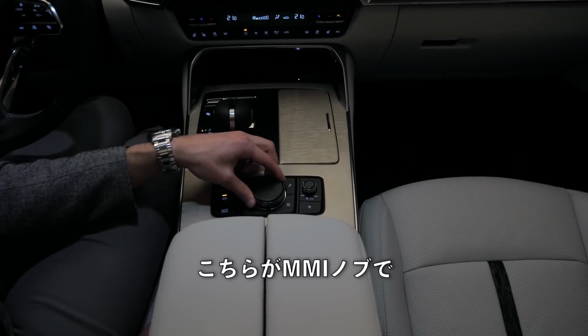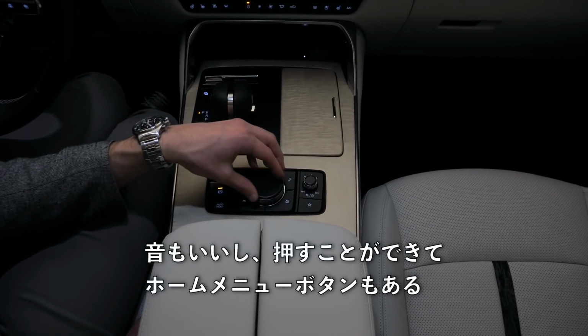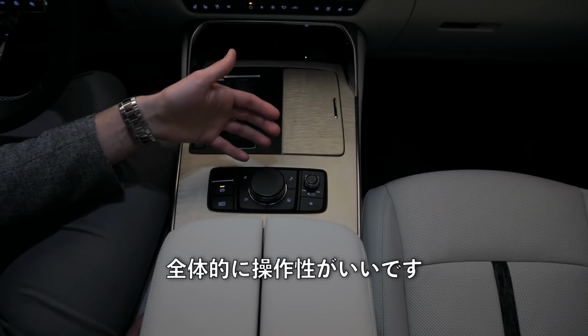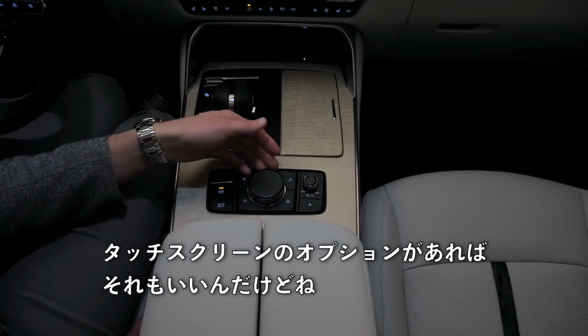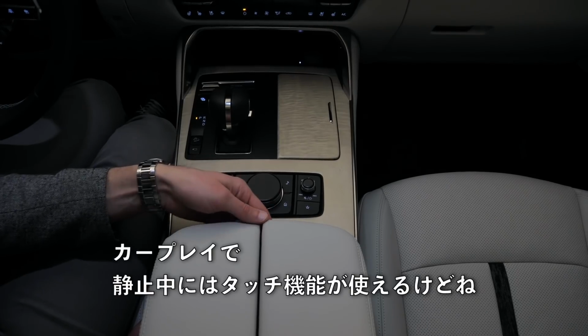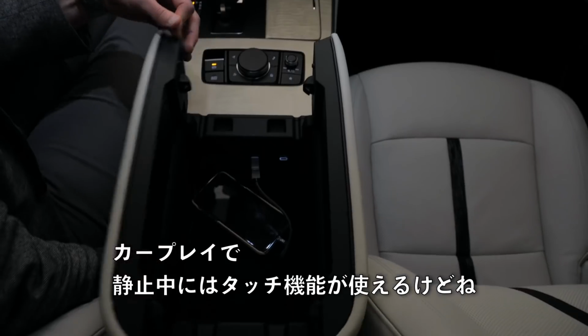So, and here, this is this MMI knob. So it also resonates quite well. You can press it down. This is a home menu button. So everything is actually easy to control, although a touchscreen would have been nice still if you have that option. But I mean, it works then with the CarPlay properly in stationary mode at least.